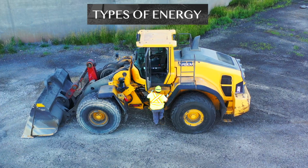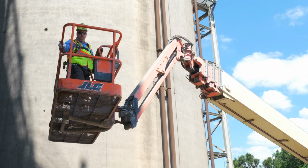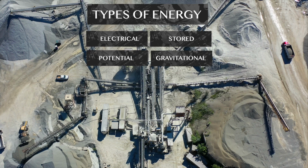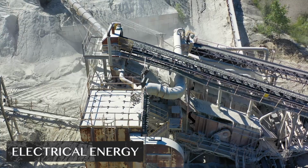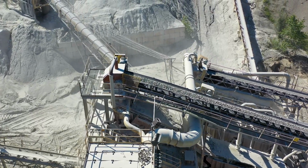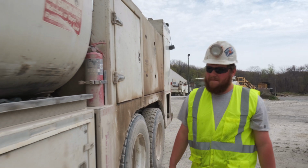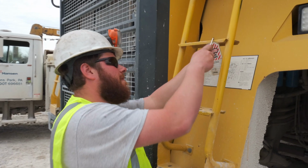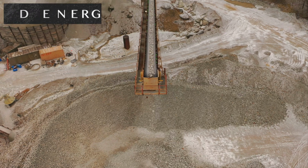There are 4 types of energy to keep in mind. Tasks you may perform have the potential of bringing you into contact with electrical, stored, potential, or gravitational energy. Electrical energy. Electrical energy has high potential to cause a serious injury or fatality should something go wrong. Often, you'll encounter electrical energy at a quarry when doing maintenance on any equipment that is powered by electricity, battery, or internal combustion engine.